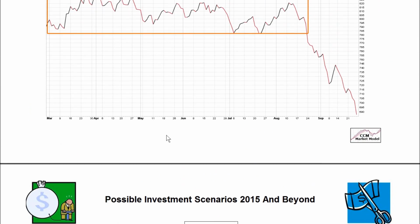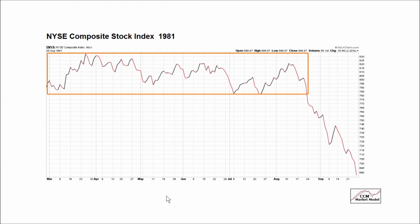The lesson from history in terms of how to handle an indecisive market is illustrated nicely with this chart of the NYSE Composite from 1981. The longer we consolidate and are frustrated and have an indecisive market, typically the bigger the move that you get after the breakout, either down or up.